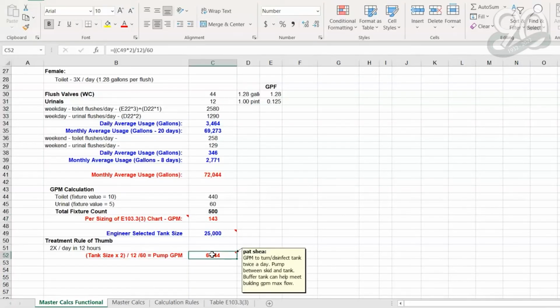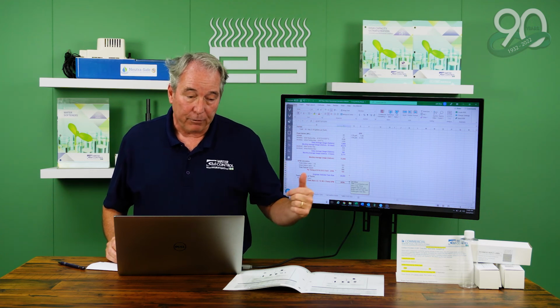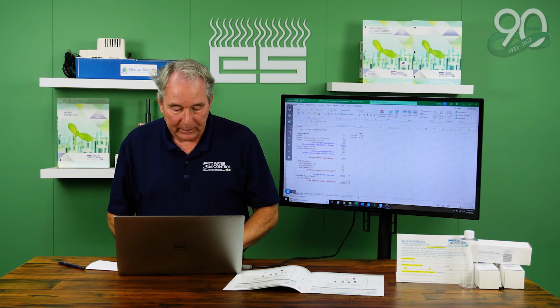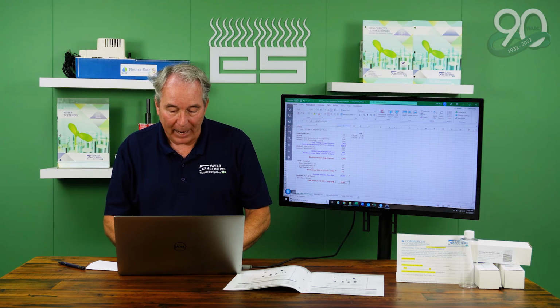As I said, it's very important to keep the cistern clean, and the process we use for that is to cycle the water in the cistern through the treatment skid 2 times a day in a 12-hour cycle. To do that, we'd need a pump that does just under 70 gallons a minute. So the recycle pump on the skid would be rated for about 70 gallons a minute, and the delivery pump would be rated for 120 gallons a minute.